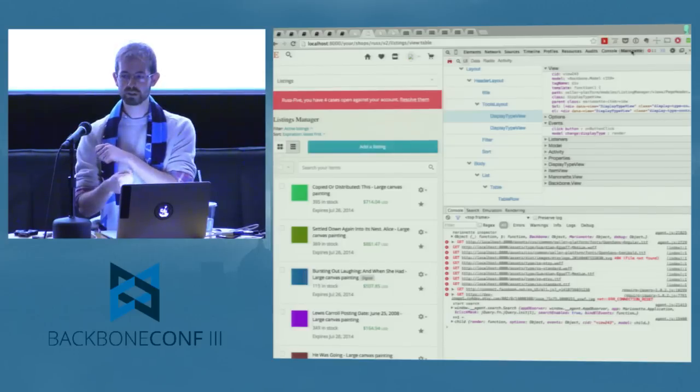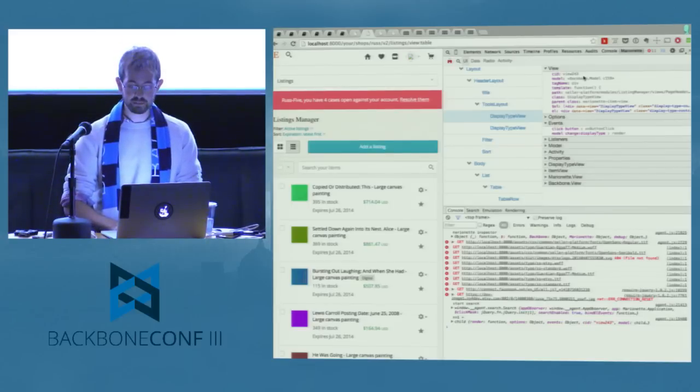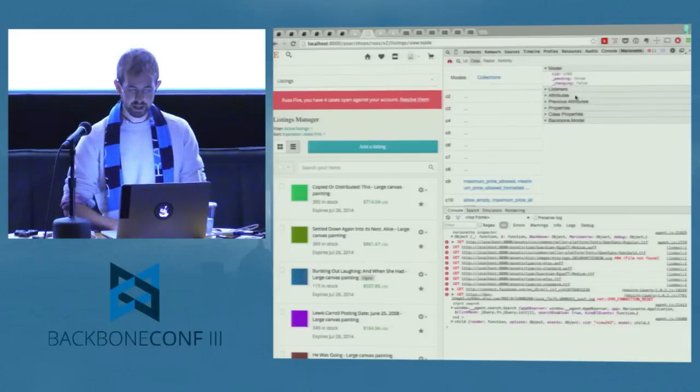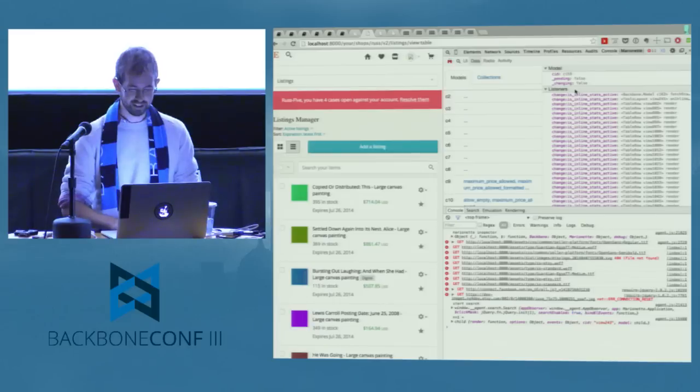But when that model changes its value, what happens? If I want to figure that out, all I have to do is look at the model that's under this view, click on it, and I can see who else is listening to the display type value and might adjust. I think this is so cool.